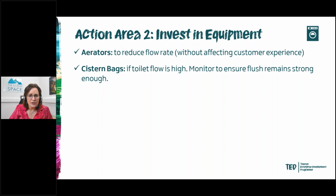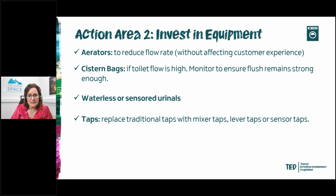Cistern bags, Anya mentioned the hippo bag. If your toilet flow is high, but you do need to make sure your flush remains strong enough. So there's a little bit of monitoring at the beginning. You don't want to displace 3 litres of water from a 6-litre toilet, but if you have an older one, that can be really useful. Bricks do that job as well, if you don't want to use the cistern bag. Waterless or sensored urinals. Anya mentioned that their urinals just flush every 2 hours rather than continuously.